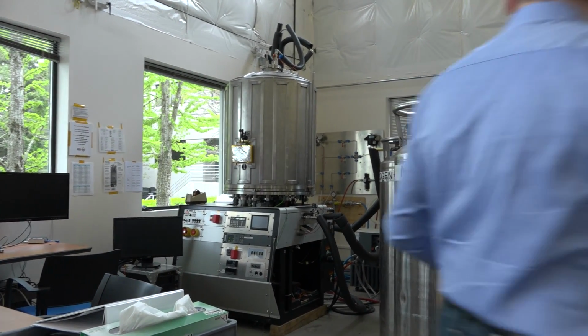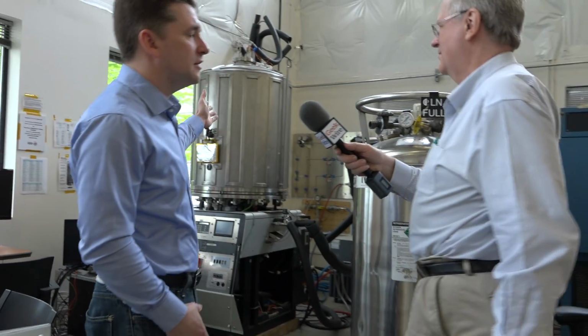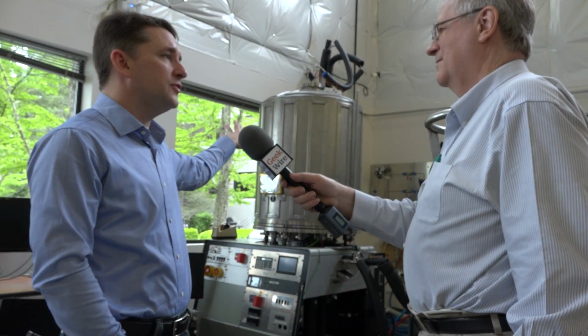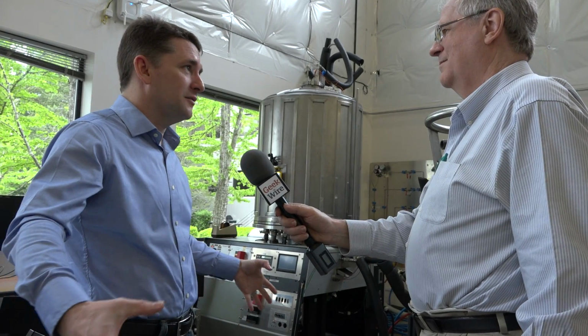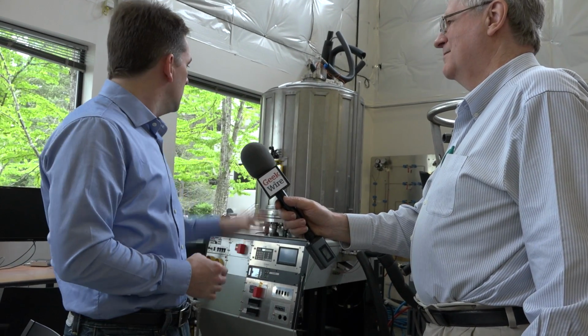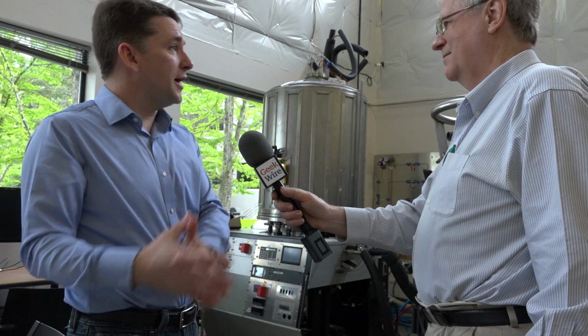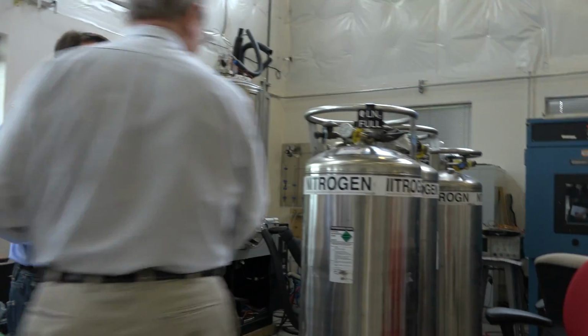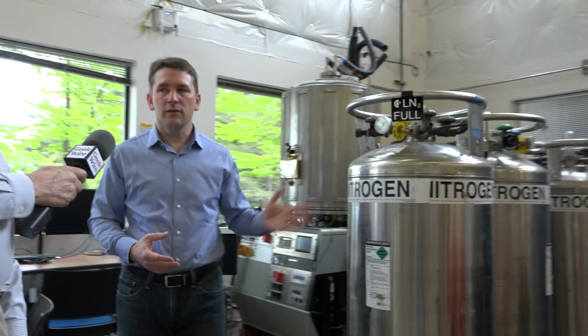And I'll just step over here. In the thermal vacuum chamber, we take the components for Arcid 6 and the satellite itself, and we can put them in this chamber. We can pump out all the air, so it's like the vacuum of space. And then we can also make it very, very hot or very, very cold with the liquid nitrogen that we have here.